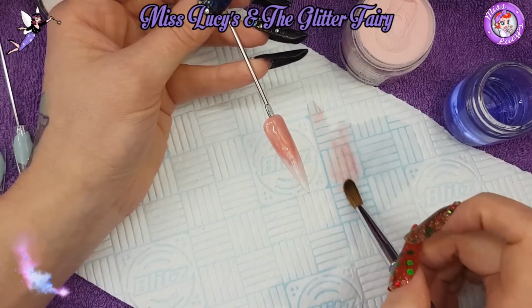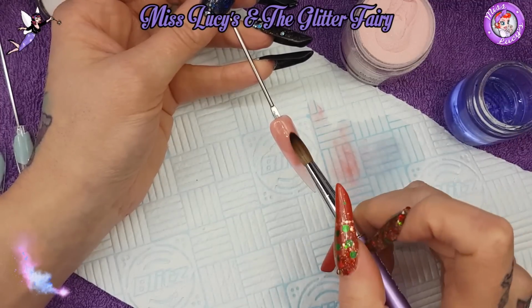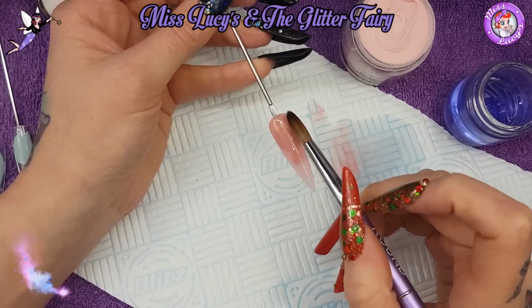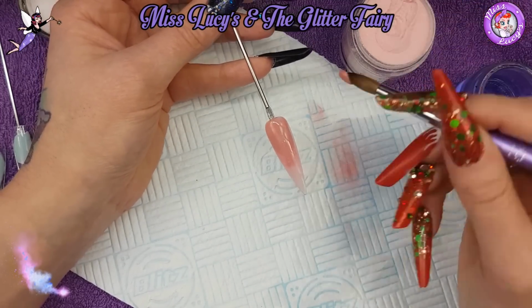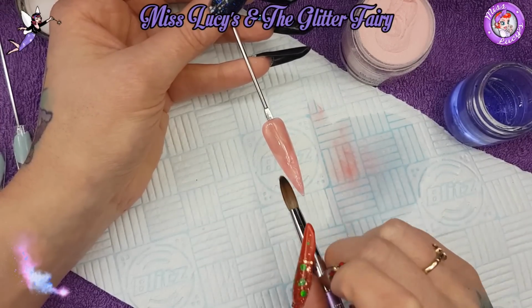As you can see, I struggle a bit working so wet, which is nothing to do with the product. That is me. I'm so used to working dry that it's taking me a bit of effort to get used to working at this consistency. So do not take that as the product.